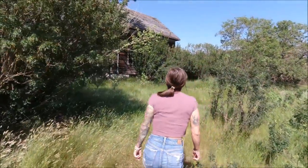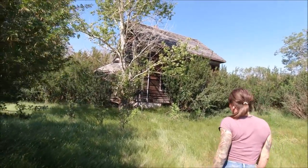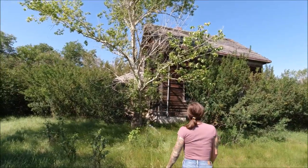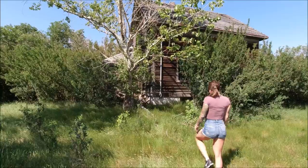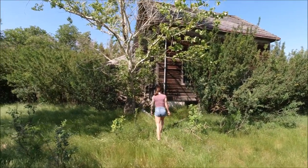So, this is definitely one of the biggest, nicest houses we've seen out here. But this is not on the beaten path. Like, it's completely hidden from the road. It has an upstairs and a basement. But that's a nice old house. Like, this would have been an expensive place 100 years ago.